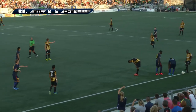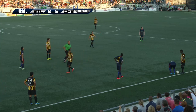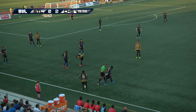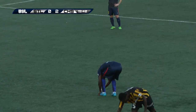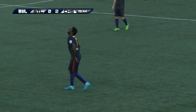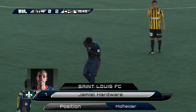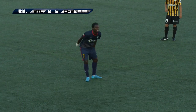Sideline throw-in for Charleston Battery, who lead 2-0. No, not a throw-in, excuse me, dead ball. And Jameel Hardware, left foot, he's been playing with a heavily bandaged right hand for months. Now he can barely walk on that left foot. I did not see what happened to that foot. It looks like it might be an arch or an instep issue. They're going to play on.